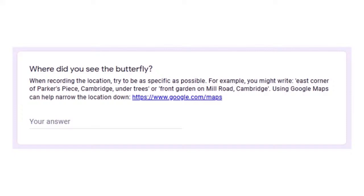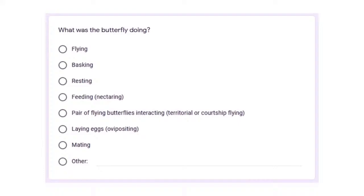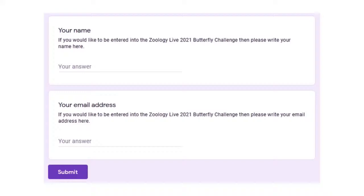The next question asks, what was the butterfly doing, and provides multiple choice answers for you. Simply select the behaviour you saw the butterfly doing. Do not worry if your picture does not show it doing the behaviour that you select. Finally, if you would like your butterfly sightings to be included in the Zoology Live 2021 Butterfly Challenge, please add your name and email address in the last two sections of the form. Then click Submit.